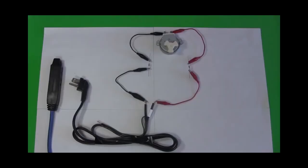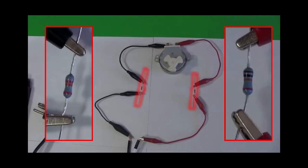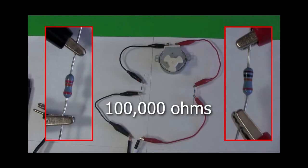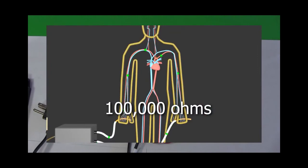Let's look at an analogous electrical circuit. This motor represents the heart. These wires are the blood vessels, and these resistors are the dead skin that provides most of the resistance to the flow of current. The values of these resistors add up to 100,000 ohms. That's the same resistance that a body with dry skin has.